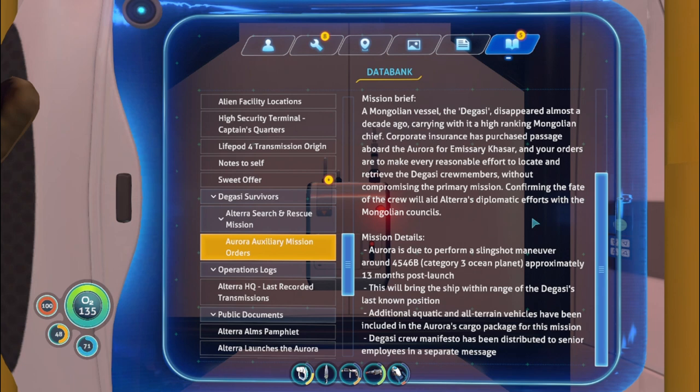So this is why we came to this goddamn planet. It was for a rescue mission. Of course. It's not what I signed up for.